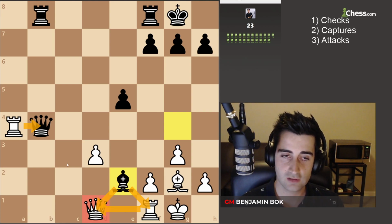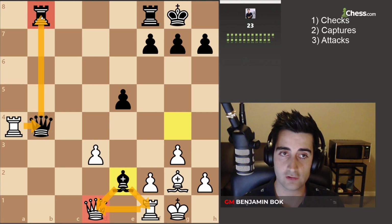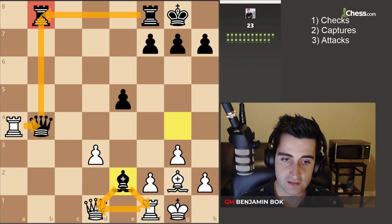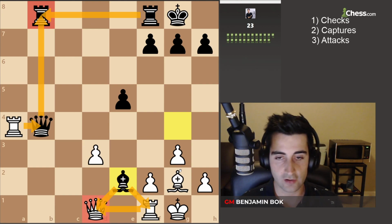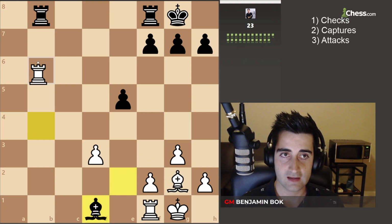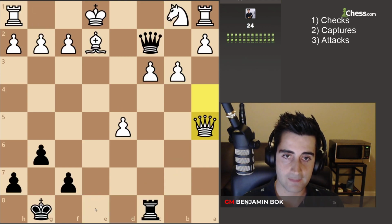We can take the rook. We can take the bishop, but we can also take the rook. The rook is worth more. Black would have to recapture, and only then we take the bishop, and we are up a bishop, so white is winning. So let's go ahead and take the queen, and take the rook on b8, and take the bishop on d1.